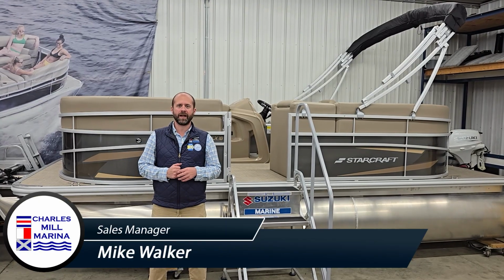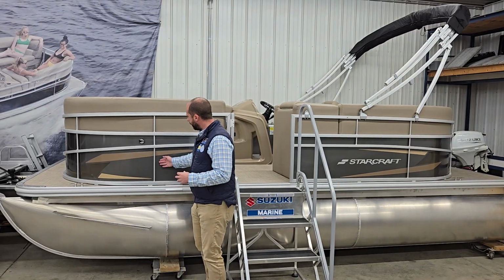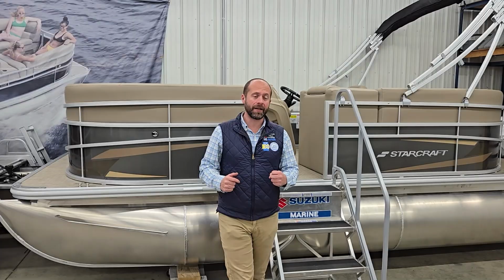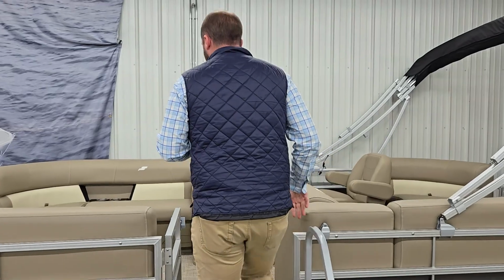I'm here with Starcraft's LX18R, a great small boat that is good for the family to take a cruise on. You can see here it's a really nice carbon with tan accents and 25-inch tubes so it can seat up to 8 people. So really nice capacity for a small boat to get your group together. Why don't you come on board and take a look at what this boat features.